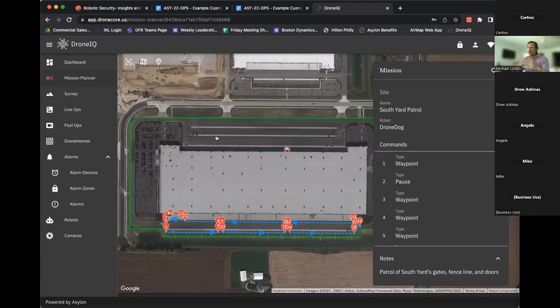While there is localized sense and avoid on the dog itself that is really effective at avoiding static objects, if something's moving faster than the dog, there's potential for a collision. This is where we've pushed this capability out into the field, and on a site by site basis we're starting to do risk analysis as to, for these types of patrols at this time of day, do we have a relatively safe environment to put the dog on its own waypoint mission?